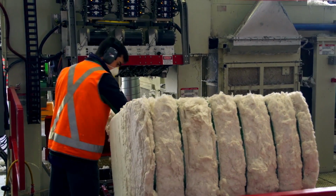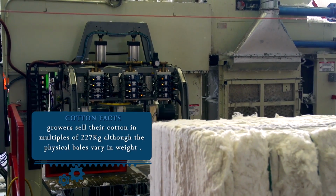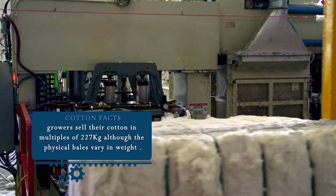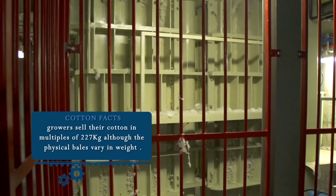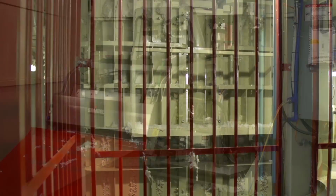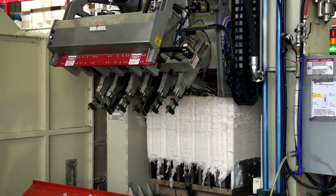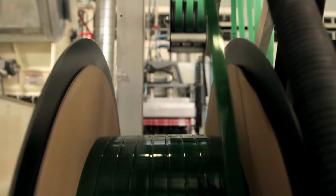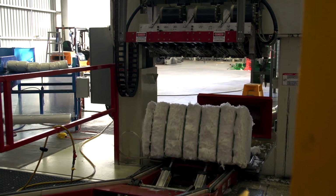The cotton travels down the lint slide to the tramper box. The tramper and ram push the lint into the box until there is 227 kilograms of lint. It then rotates 180 degrees and the tramper starts to make the next bale, and the main ram, which is 10 metres underground, pushes the lint up out of the box in bale form. The bale is then strapped and ejected from the press.